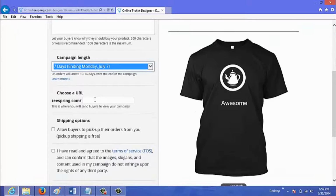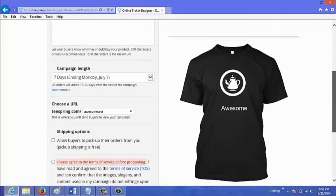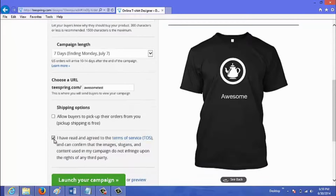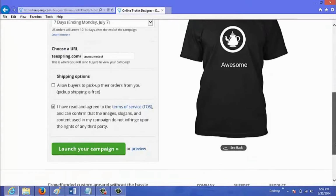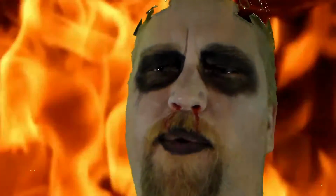And then the URL. Okay, so this is where people will go to view this campaign. So we could just, for this example, type in awesome test. And then the TOS, and then click here to launch your campaign. Okay, well, that sure seems pretty simple.